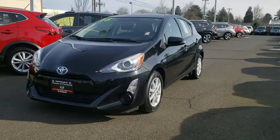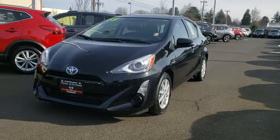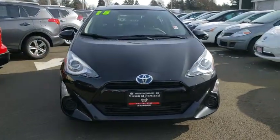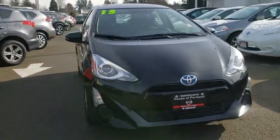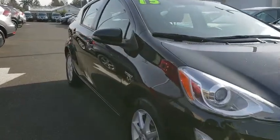The 2015 Toyota Prius C. A sporty look, premium interior, and safety features galore are all characteristics of the Toyota Prius C. The Prius C was also built with efficiency in mind. This vehicle has less than 35,000 miles. Here are some of this vehicle's great options.